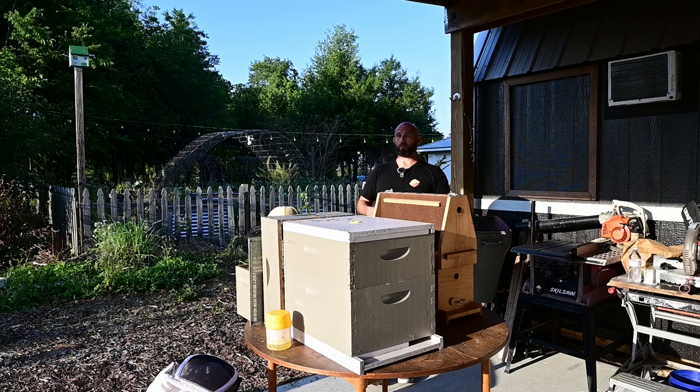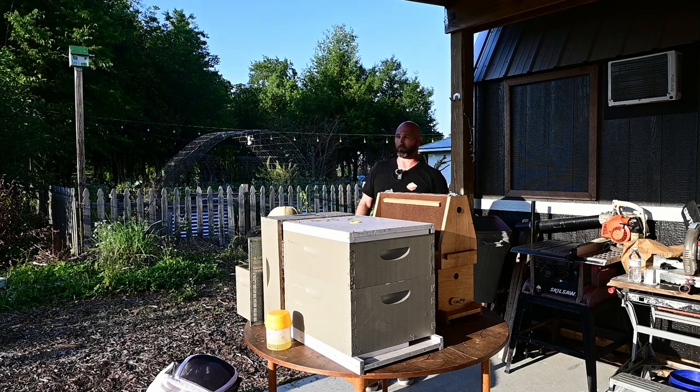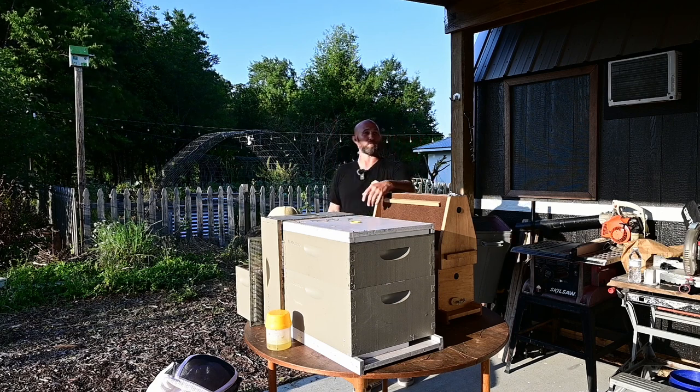So you've all heard of a bee swarm, right? You guys ever seen one? A big ball of bees in a tree or on a forklift, as a good example, because we've seen one of those.